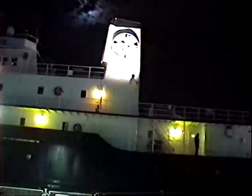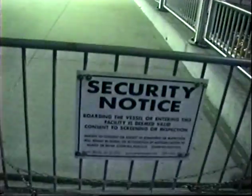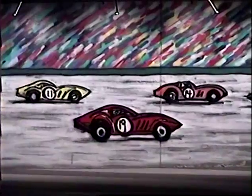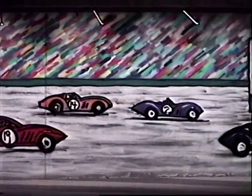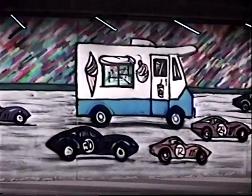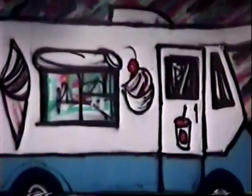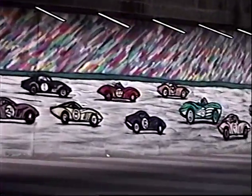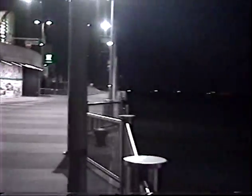Big boat from Traverse City, and it looks like they're kind of promoting the state of Michigan. How about it? But they were docked here, and here's some racing cars, and then even a racing ice cream truck. Cool. And it's keeping pace with them, not in first place, but in the middle of the pack there.